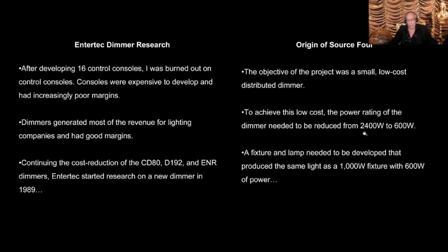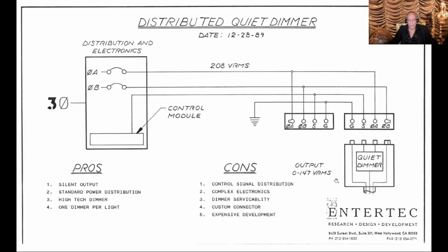And in order to make it a useful product, we needed to develop a fixture and a lamp that produced the same light as a 1,000-watt fixture with 600 watts of power. So that became the Source 4. This is a sketch of the distributed dimmer. In 1989, it was going to reside in the connector of the fixture.